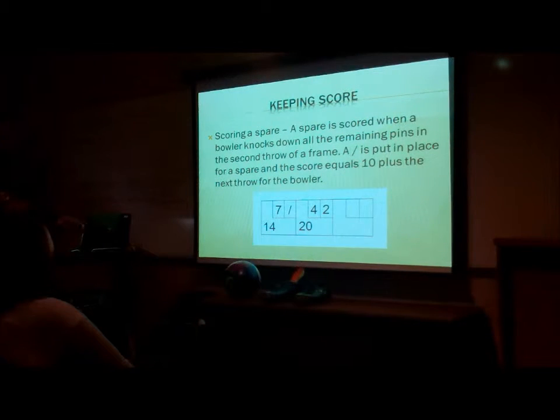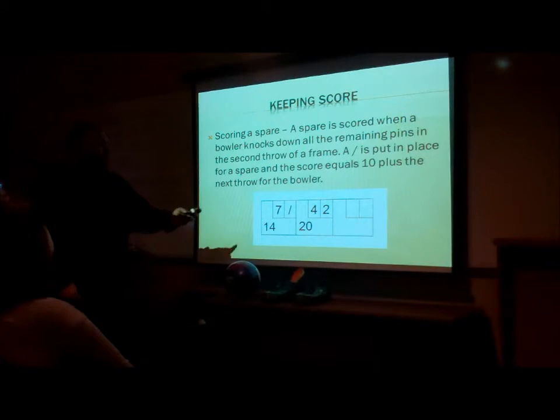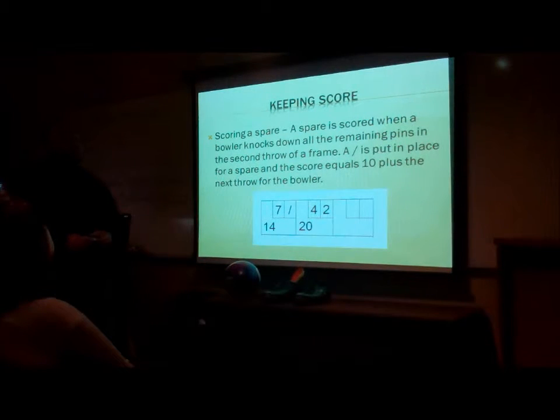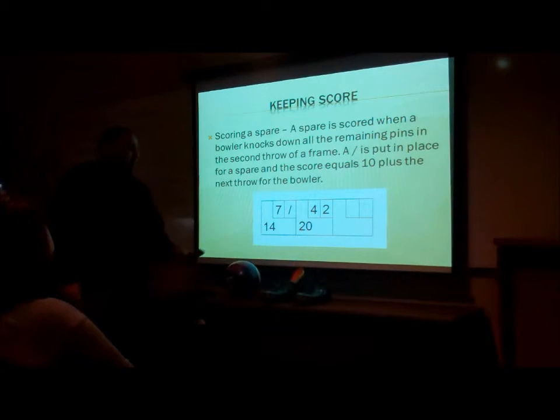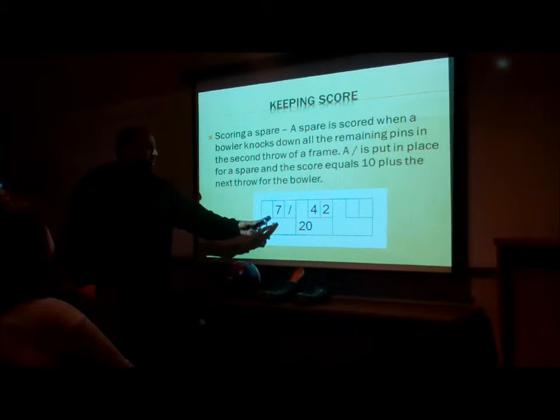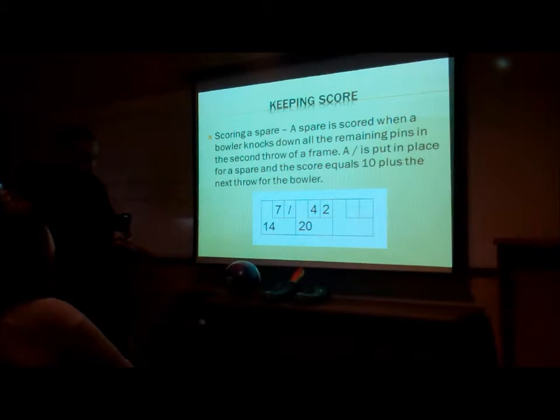Keeping a spare is almost as simple. When you get a spare, you mark a dash in the bowling score card, and the very next ball is what you would add to the 10. So as you see, the bowler got a spare in the first frame, and the very next ball was a 4, so they added the 4 to the 10, which gave the 14.